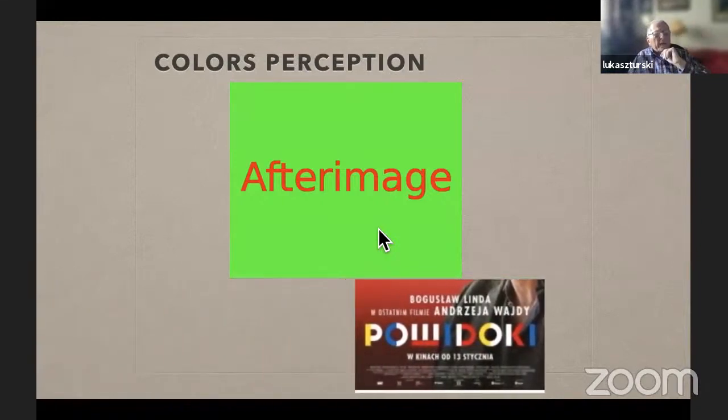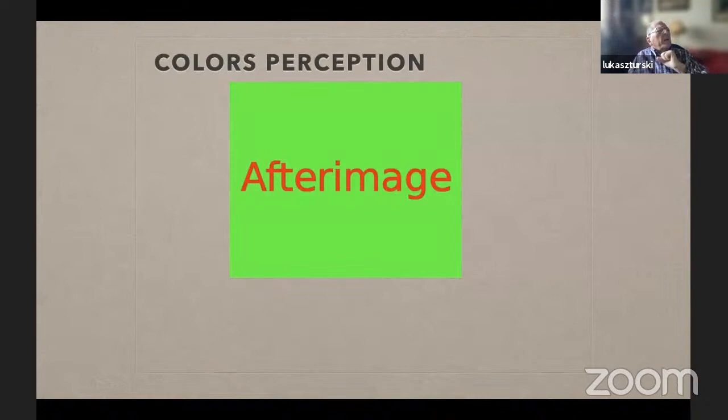In the Polish language, it's called powidoki. And a few years ago, Andrzej Wajda showed us his, unfortunately, last movie called Powidoki, about a very famous Polish painter, Władysław Strzemiński, who had been opposing social communist domination even in art right after the Second World War in Poland. It is a dramatic movie, which shows what ideological indoctrination might cause.